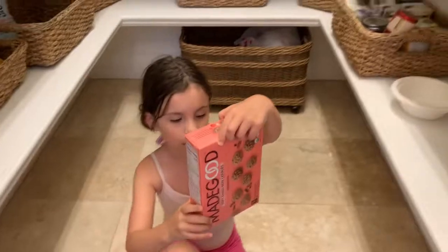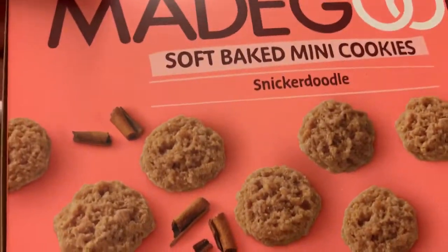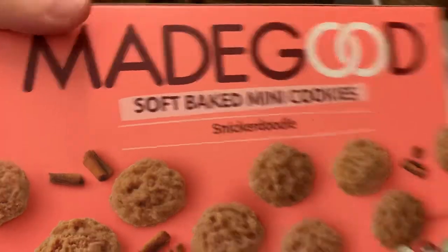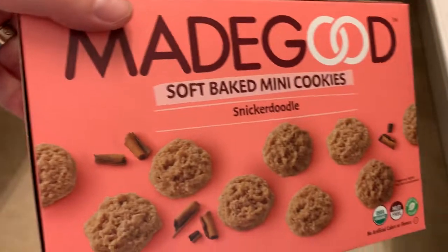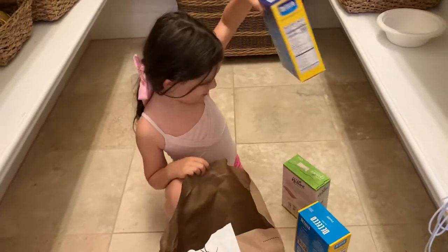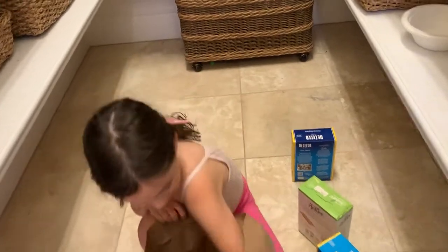Kabloomy! Whoa, what are these? I thought I ordered snickerdoodles. Soft, oh, they are snickerdoodles. They are different. It's different packaging. Kabloomy! What in the heck is kabloomy? Kabloomy! Okay. Kabloomy, kabloomy, kabloomy.